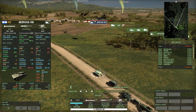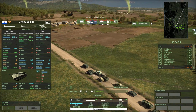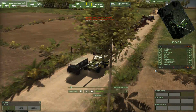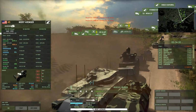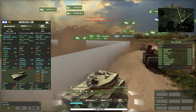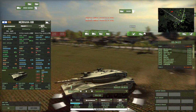21 frontal armor, 7 side, 4 back and 4 top. Comes with a very punchy gun, 20 AP, which also works on the move. Because if I can select the right unit over here, there we go. This thing has 60% stabilization and 65% if you're sitting still. So this tank really doesn't care if it's moving or not. It just cares if it's getting shot at.